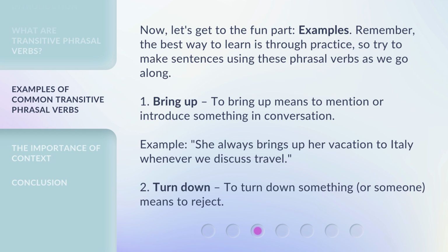1. Bring up. To bring up means to mention or introduce something in conversation. Example. She always brings up her vacation to Italy whenever we discuss travel.